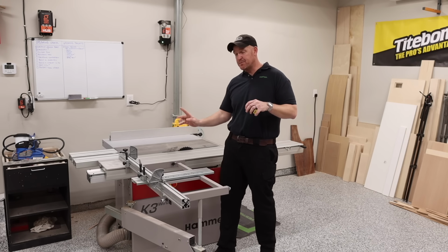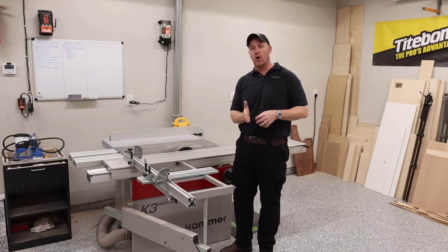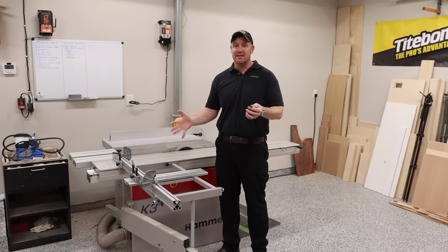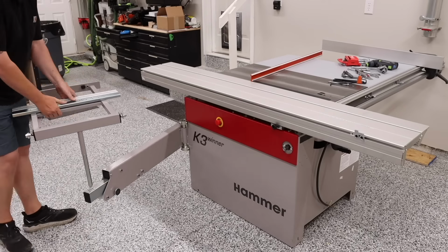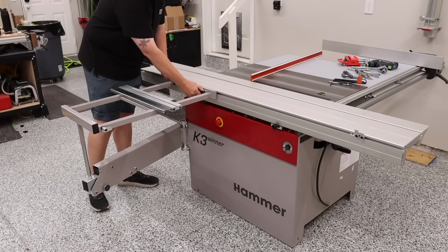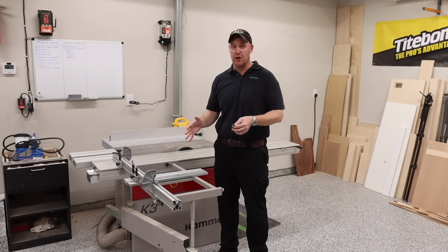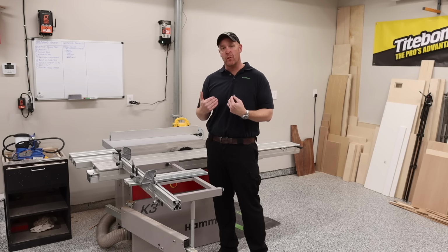What I want to do in this part of the video is give you an idea of just how far away from the wall this is sitting with the outrigger table on it. And I bring that up because I get asked all the time, is it easy to take the outrigger table off? The answer is yes, it's very simple. And I actually show myself installing it and removing it in the assembly video that I did on this. I have not taken it off, and I don't intend to take it off since I have put the saw in here because of what this machine has done for the way that I work.